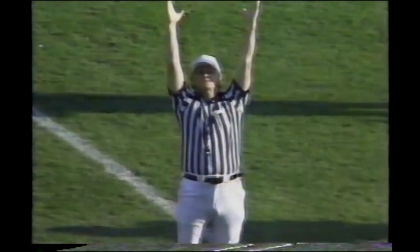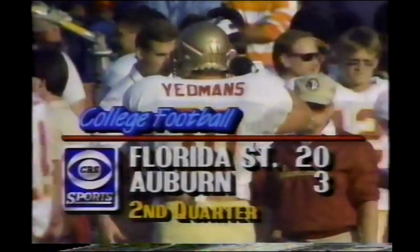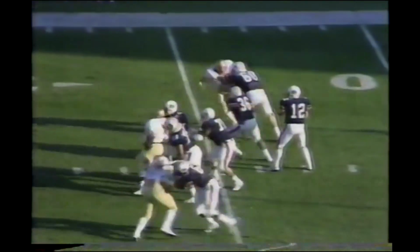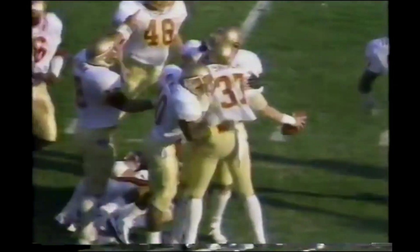And Schmidt ties the record. And Lewis finds the score. Auburn's Alexander Wright, the speedster, is in the game. The offensive line gives him great protection, and he throws an interception right over the middle. Ball is picked off.